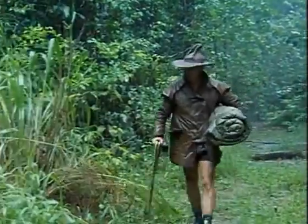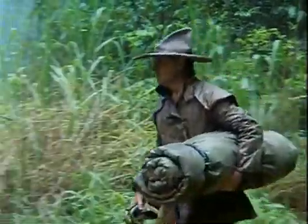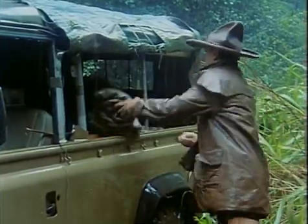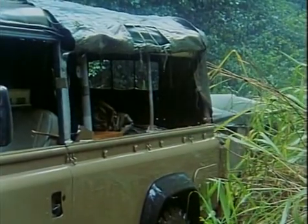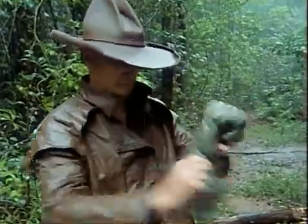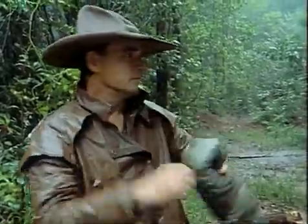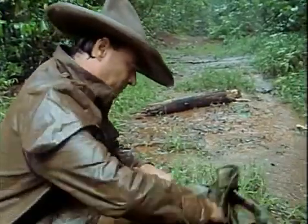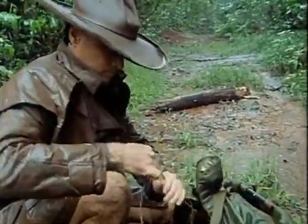All this rain makes things pretty uncomfortable in the bush. To my mind, there's nothing worse than breaking a wet camp. For a start, everything is absolutely saturated.